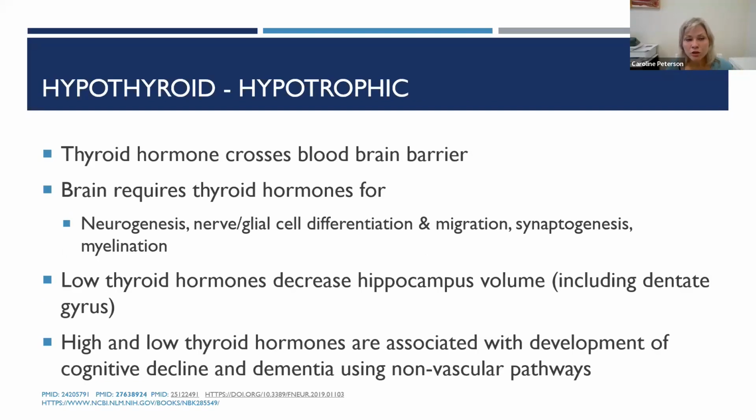In the atrophic model, low thyroid function definitely can contribute to this. The thyroid hormones are really important for maintaining hippocampal volume. And remember, that's where the dentate gyrus is, where new neurons are formed. The thyroid hormones help with all the processes and stages of neuron development. So if we don't have enough thyroid hormone, we're going to have downregulation of the brain. And if we have too much thyroid hormone, it can do similar things where it creates a mad brain. It creates craziness in the brain. So we don't want too low, we don't want too high. We want just right. Goldilocks.